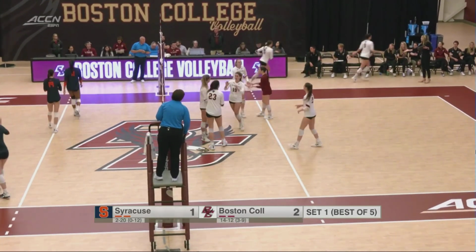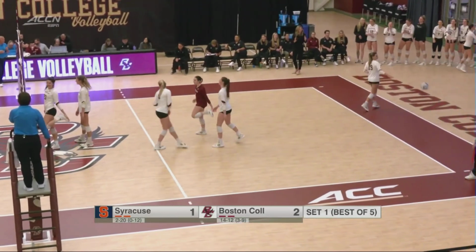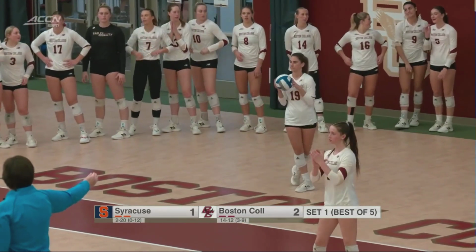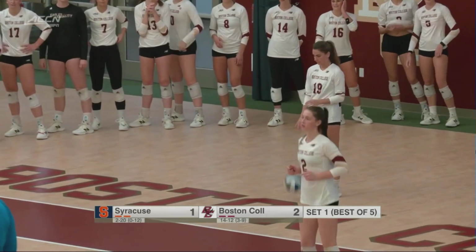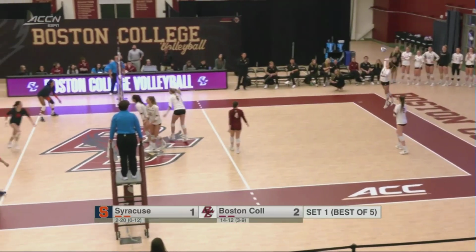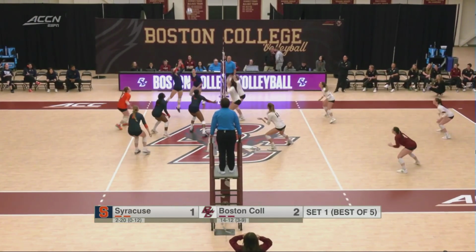So we get to the first setter switch right away for Boston College. Here is Jane Petrie, the San Diego native, and playing with her on the right side. Up front is Jenna Pollock. That's sort of been the big rotation in terms of the hitting combinations for BC. They've used a lot of different players on the right side this year.